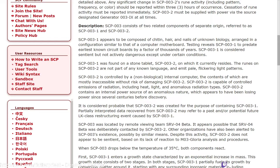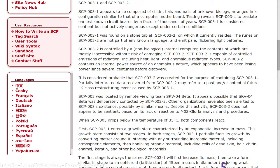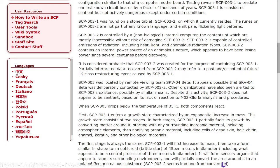-1 was found on a stone tablet, -2, on which it currently resides. The runes on -2 are not part of any known language and emit pale, flickering light patterns. -2 is controlled by a non-biological internal computer, the contents of which are mostly inaccessible without risk of damaging -2. -2 is capable of controlled emissions of radiation, including heat, light, and anomalous radiation types. -2 contains an internal power source of an anomalous structure, which appears to have been losing power since several centuries before discovery. It is considered probable that -2 was created for the purpose of containing -1.